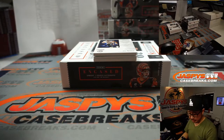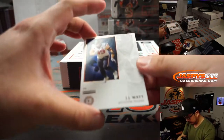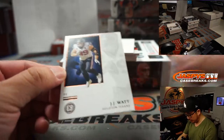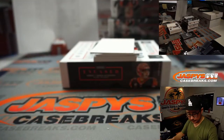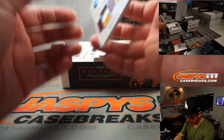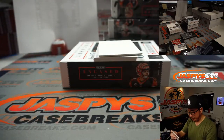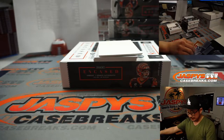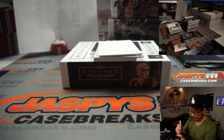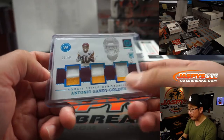Good luck. We're going to use this blank card right here to slow play some of the hits a little bit. Make it a bit of a surprise. There's J.J. Watt. And Antonio Gandy-Golden, 15 out of 50. Rookie triple memorabilia. Looks nice. Case card real clean, folks. Real sharp. That goes to Joshua and the Washington football team.